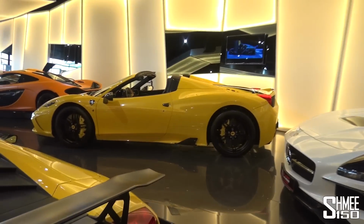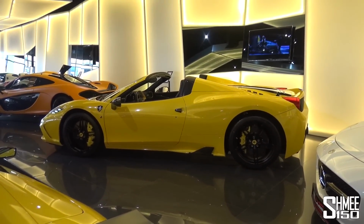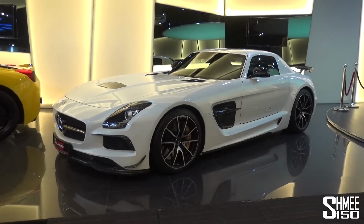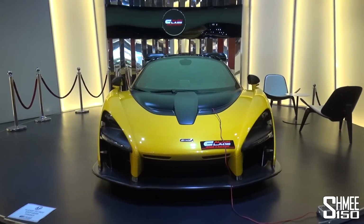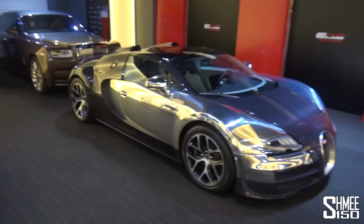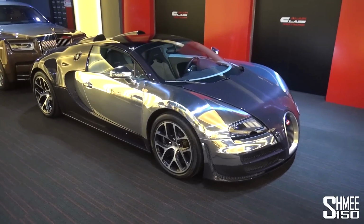Fiorano Speciale Aperta, one of 499, again triple layer yellow. SLS Black Series, one of 350, of course. I did have a look in the past at this car before. One of 500 Sennas, yellow underneath, well, up on the main turntable. We've got a Phantom 8, we've got another Bugatti Veyron, another Grand Sport Vitesse as it happens.